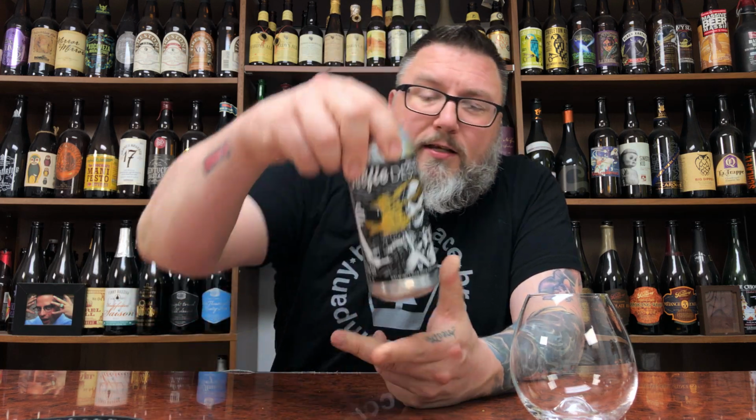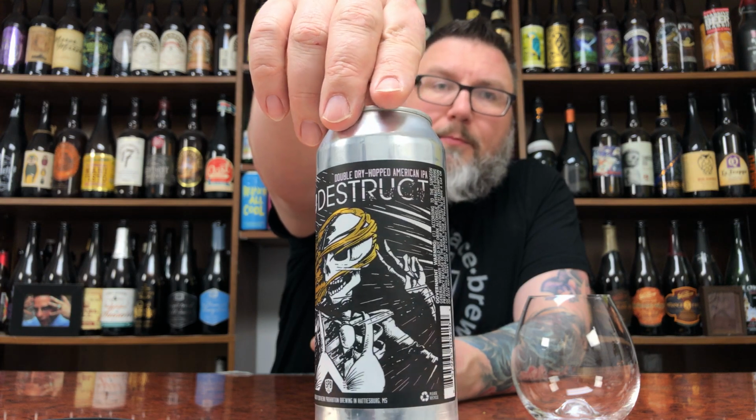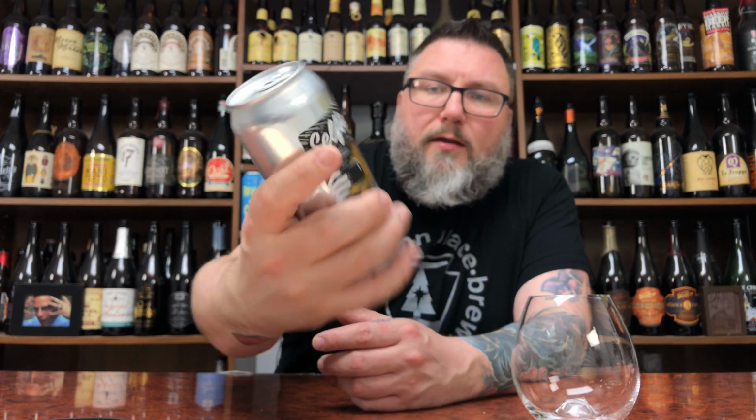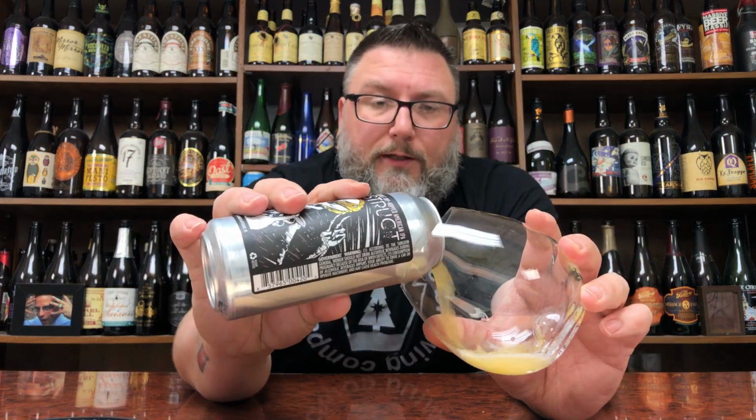What else does it say on here? It says brewed and handed by Southern Prohibition Brewing Company, Hattiesburg, Mississippi. Done. Not much else on there. I know it's 6.6% alcohol by volume because Brandon told me. And I kind of dig the label. You know, a little metal. A little person getting themselves killed, or a skeleton taking a selfie. I don't know. We're going to drink it. But all labels are cool from this brewery.